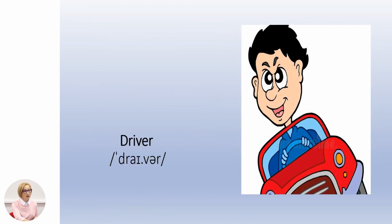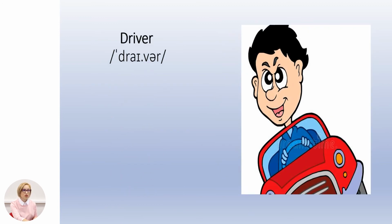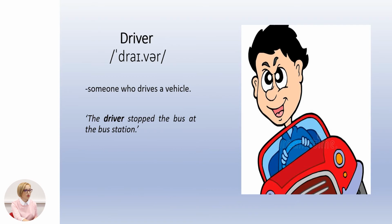And the last one is the word driver. Driver is someone who drives a vehicle. So let's see the example. The driver stopped the bus at the bus station.